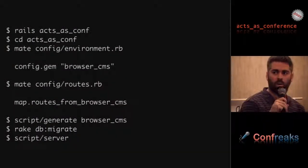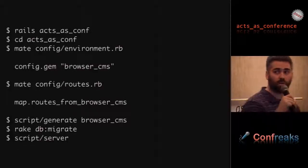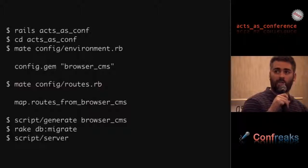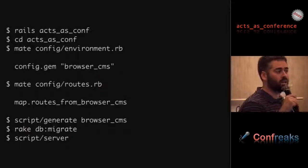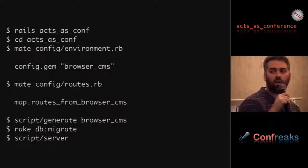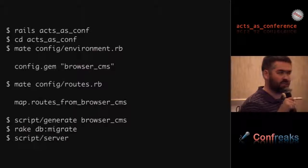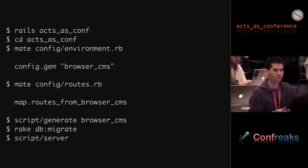So we're going to get started with our project, and our project is actually going to be a website that you're all probably pretty familiar with. And this is pretty standard, right? We're just going to create a Rails app. All we're going to tell it is you need the BrowserCMS gem. You're going to add the routes in there. Then you're going to run a generator, which brings in some static assets and things like that. Run your migrations and start your server, and you're ready to go.